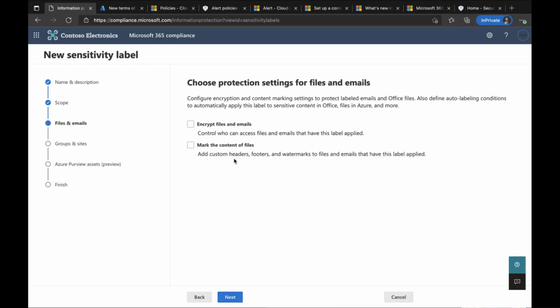But what can a label do? Well, actually, it doesn't have to do anything. You can happily create the label and have it do nothing. It can just be a label. Or if you want it to do something, there are two things it can do. It can encrypt files and emails, so if you click that, it's going to encrypt your content. It can also provide content marking, headers, footers, watermarks to the content.